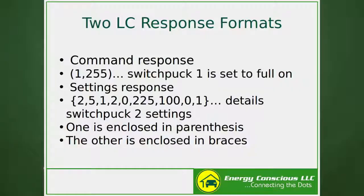The heart of interacting with the LumenCache system is the Raspberry Pi's serial port. Careful inspection of the LumenCache API reveals two distinct response formats, a command response and a device request response. Here we can see the command response, paren 1,255 end paren. That's telling us that switch puck 1 is in the full-on state.